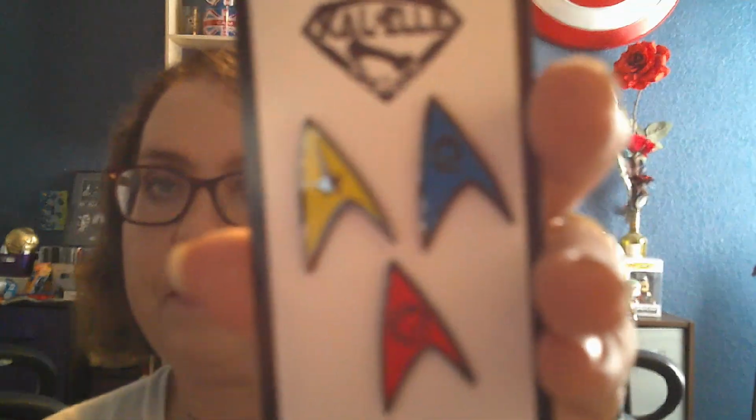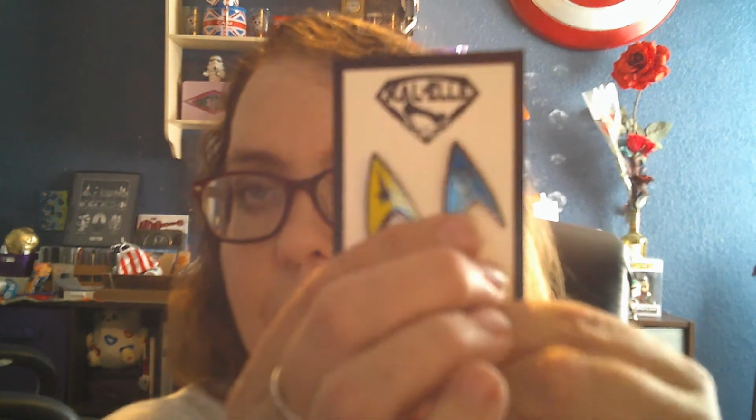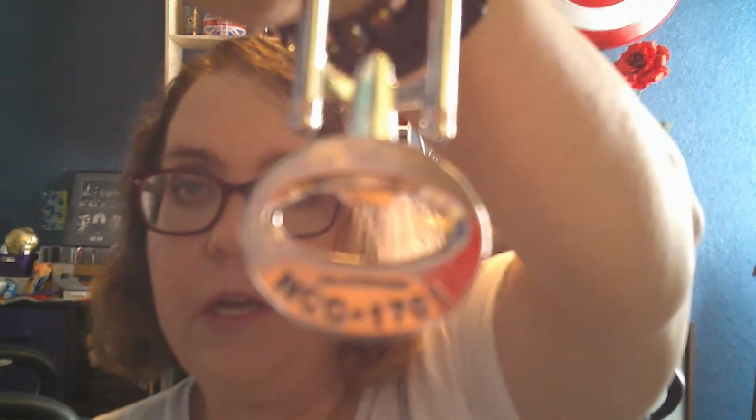And then we have the magnet with the different characters from the original series. We have the 3-piece insignia pin set, which is command, operations, and scientific. And then we have the Enterprise keychain bottle opener. And last but not least, we have the beautiful, beautiful watercolor of the Enterprise 1701.